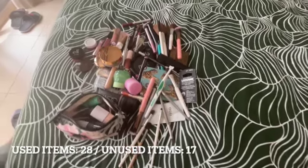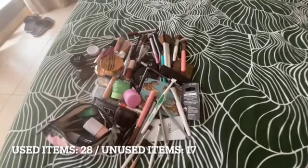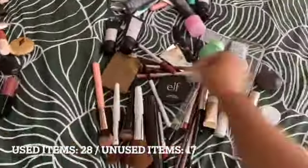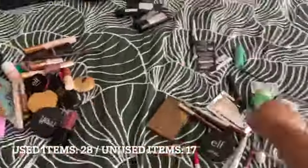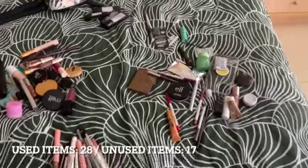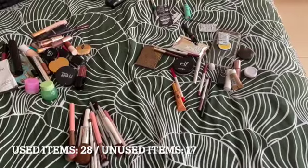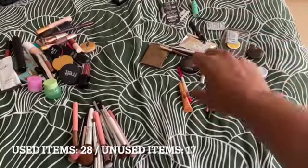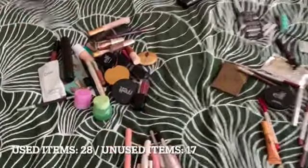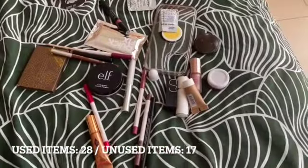That's not gonna happen. But yeah, let me see if I can separate the things that I used from the things that I didn't use so that we can kind of compare a little bit. Okay, so I didn't do as bad as I thought I did. So everything on this side are things that I didn't use. And then everything on this side are things that I did use. Not bad. So this is everything that I used. And this is everything that I didn't use.